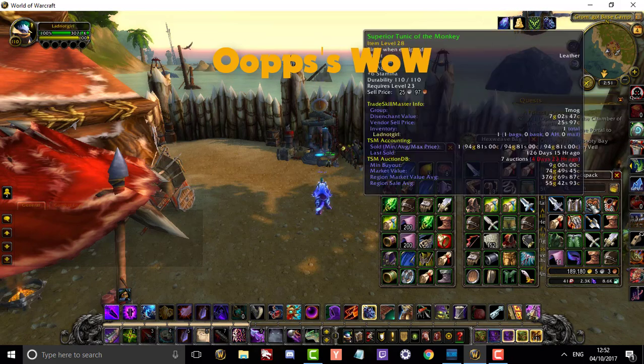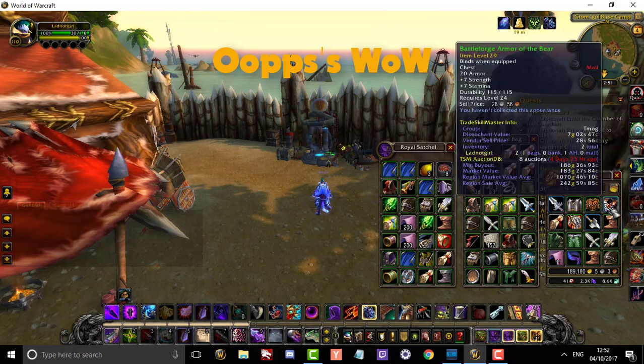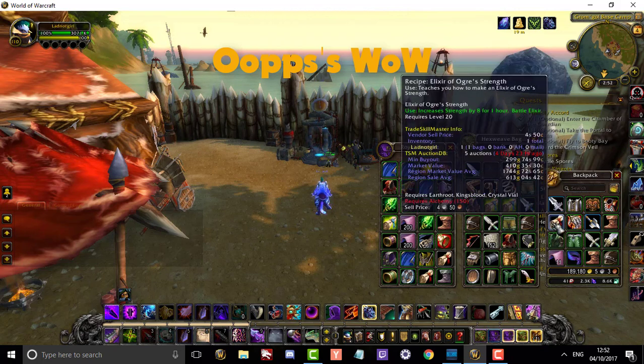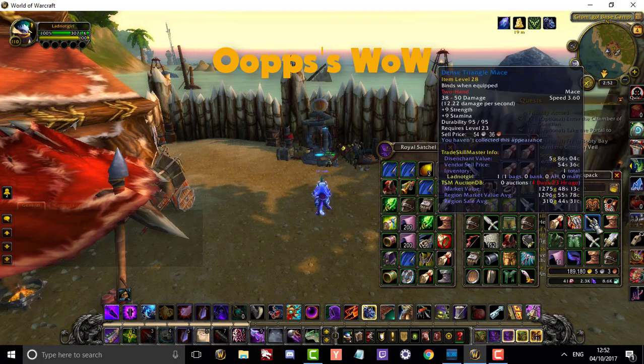Another tunic, Superior Tunic of the Monkey, sells for minor money. The Battle Forge Armour sells for a couple of hundred gold. Glimmering Mail Gauntlets, 400 gold again. Recipe for Elixir of Ogre Strength, that's apparently worth up to 600 gold. And the Dense Triangle Mace, again sort of 300-400 gold.